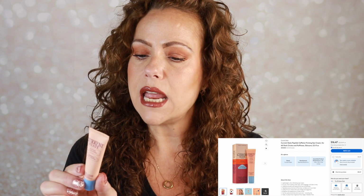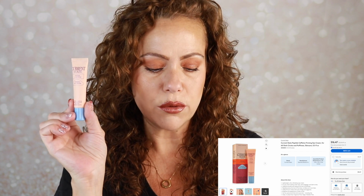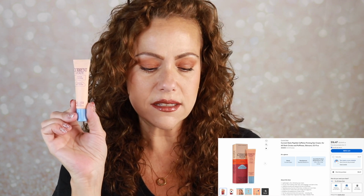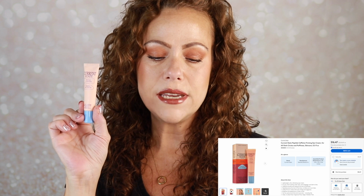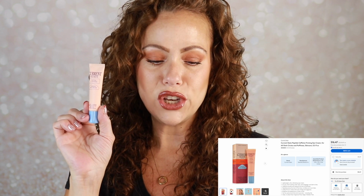Next, I have a full size of the Current State Peptide Caffeine Firming Eye Cream for dark circles and puffiness. It is a 0.5 ounce container, which apparently is the full size. It says on the Walmart website that it is $16.47. It is an ultra refreshing eye cream that replenishes dry skin and improves the look of bags, dark circles, and crow's feet while giving tired under eyes that got more sleep than you did look.